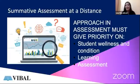Kasalanan ng system ng education natin yun. And so there really has to be some changes that has to happen per teacher who's designing the assessment so that we can make a difference sa education type, the system of how we assess the students. It's not only a problem in the Philippines, it's a problem happening around.